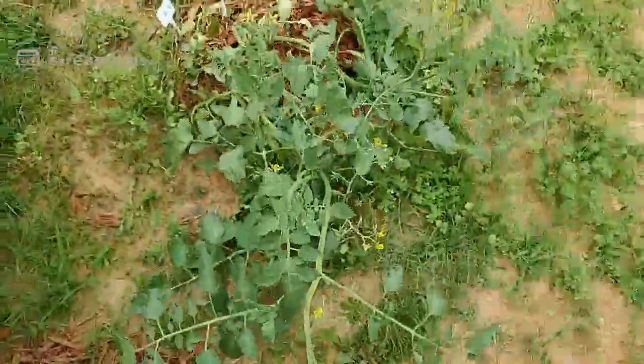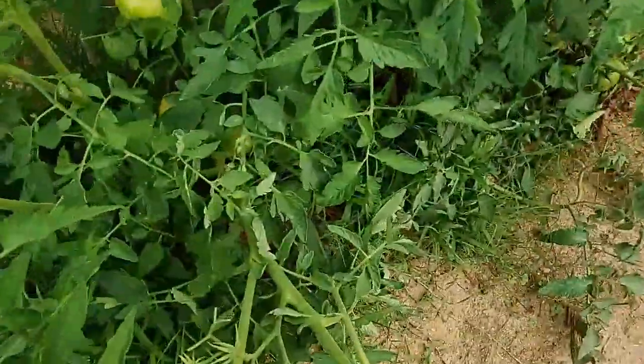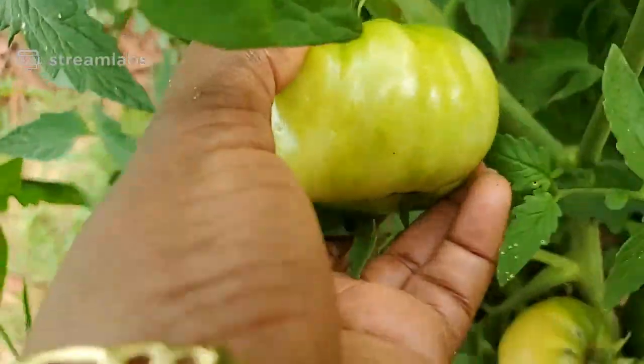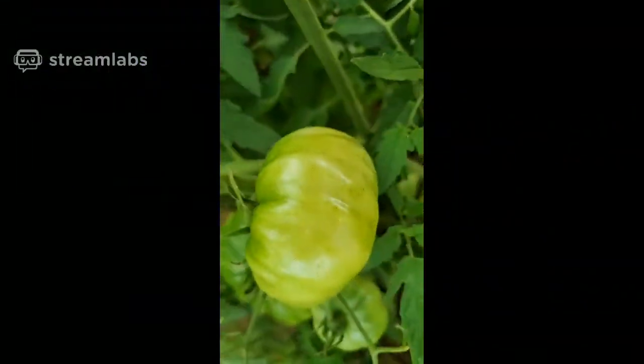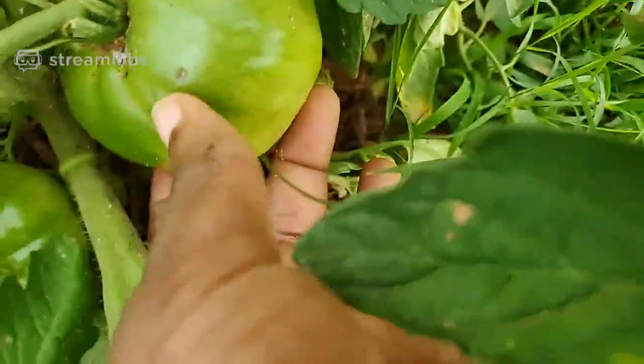Okay, I want to show you this one over here. I have so many tomatoes. This one here, I need to find the tag so I can tell you the name of this tomato. I lost the tag. This is a hybrid variety. Some of them are ripening already. Look at this style of tomato. I love this. Look at it. It's shaped so different. And they're ripening already.